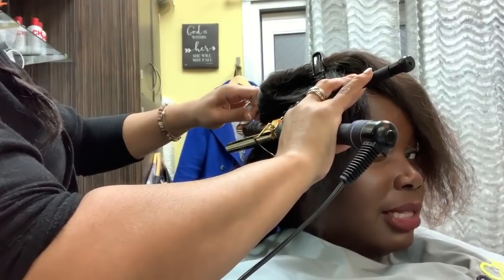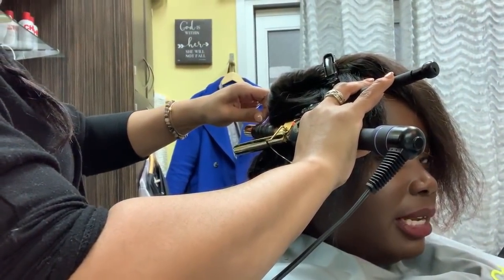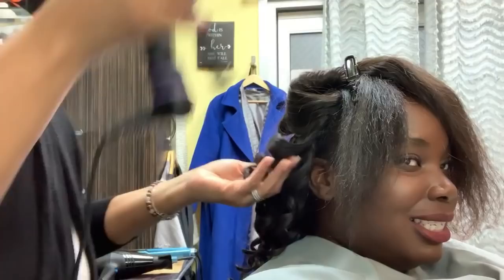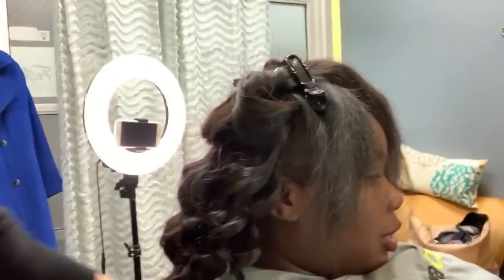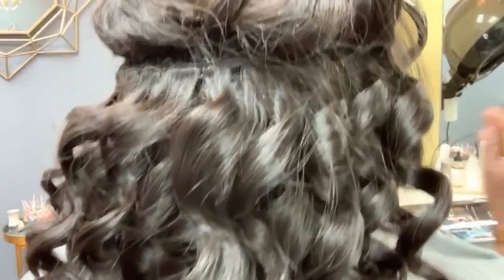Okay, she wraps it around tightly. And then she just holds it, she said, for a minute. But my arms be tired. And then she lets it cool. And then she drops it. Bam! Can you show them the back for me? Yep, see? So that's how she gets the curls. Ooh, those are pretty. And they last a long time.